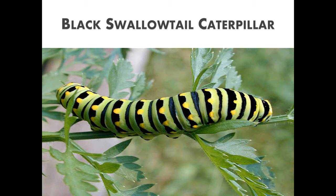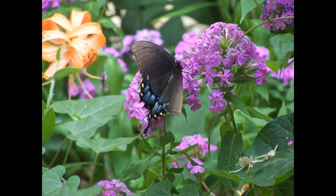Parsley is an herb, and this is their food. The mother swallowtail lays her eggs on the parsley, they hatch, and they start eating the parsley plant. A lot of people think they're worms and they will squash them, but you don't want to do that because if you squash them, then they can't become this beautiful butterfly. So if you hear somebody talking about they have parsley worms, you need to tell them not to squash them because they're going to become a beautiful black butterfly.